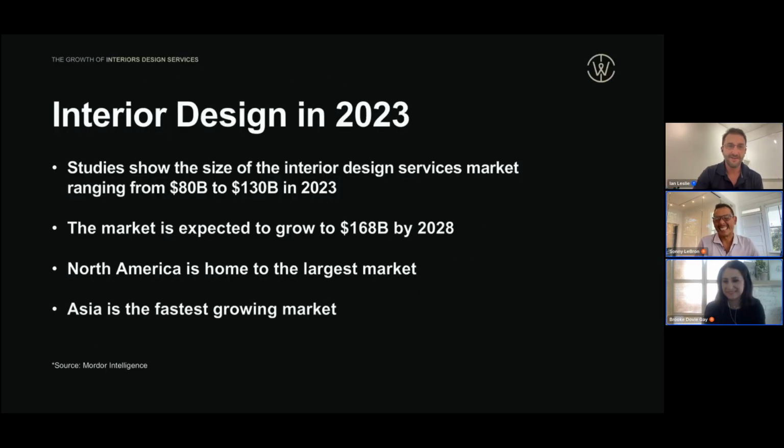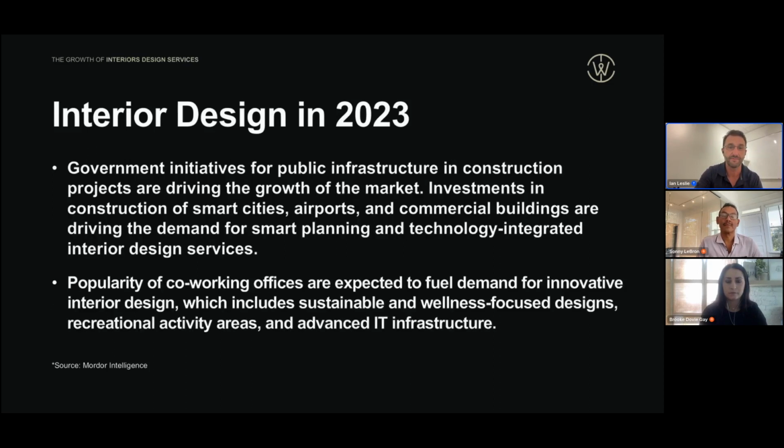So for the few people who are here listening with us, interior design in 2023, this is where we stand. Studies show the size of interior design services market range from 80 billion today to almost 130 billion, depending upon the study. And that market is expected to grow by 168 billion by 2028. North America is home to that largest market. Asia is the fastest growing market.